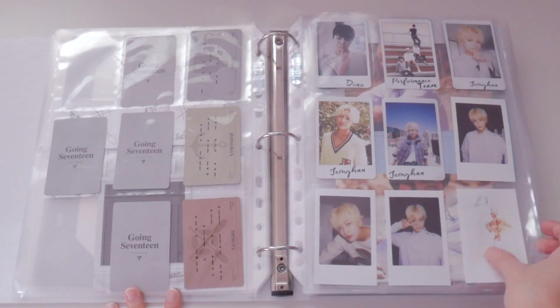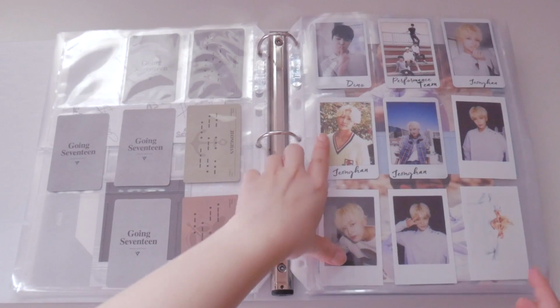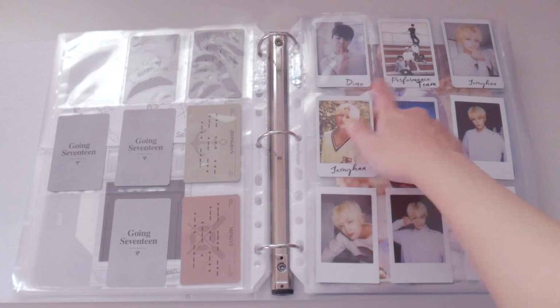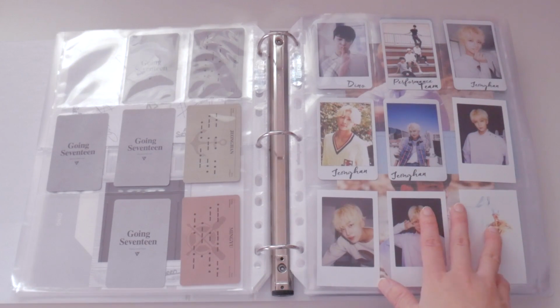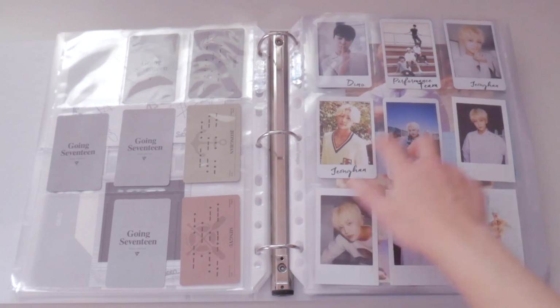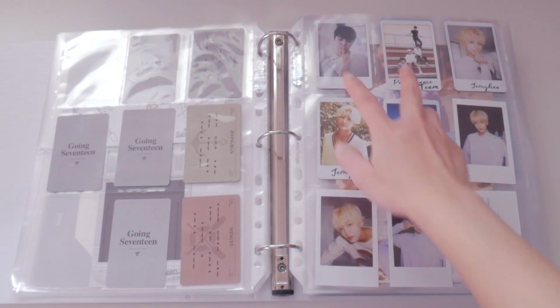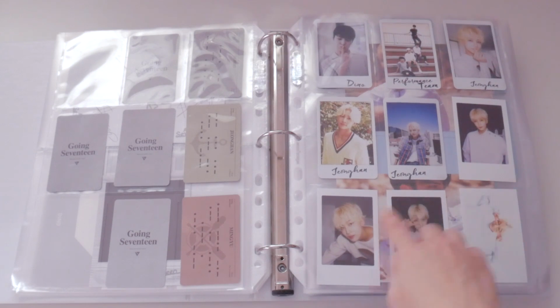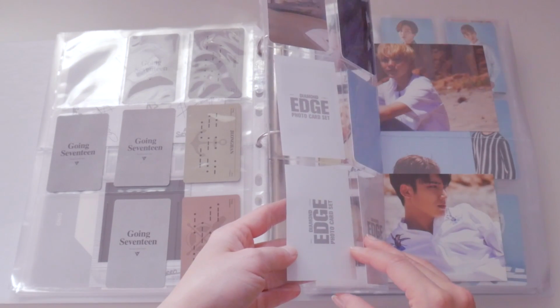And then the next things we have here are the all one photo cards. So this one right here, I did trade for some of them and then I bought some of them, I believe. I can't remember which ones I bought. I believe I bought this one and this one, and then I traded for this one. So these two I got from the album myself. And then these ones right here are the, I can't remember what they're from. They're Diamond Edge photo cards.